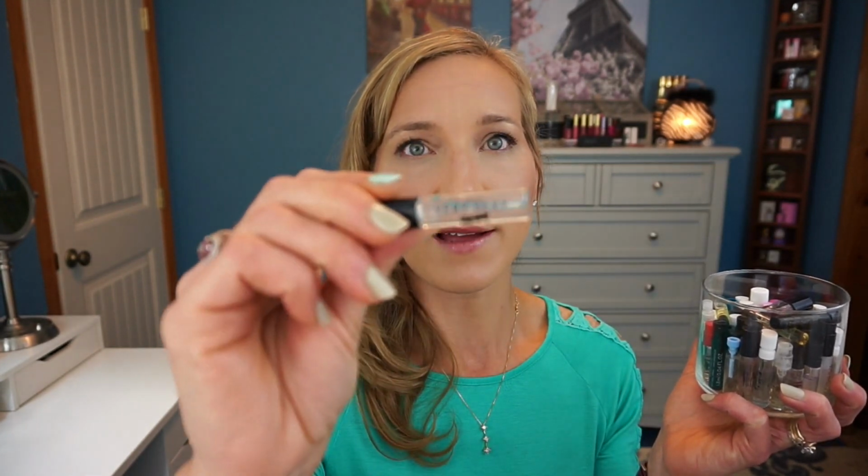So the first one we're going to pull here is Very Sexy by Victoria's Secret. So we have this little scent here to use. I'm trying to figure out what I can lay these all into so I don't have all my samples running around. I'm just going to set them in front of me. Hopefully I don't lose them.